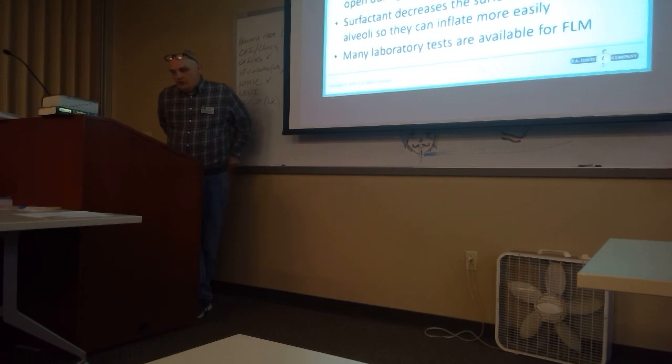All right, fetal lung maturity. This is the most common complication of early delivery. Another name is respiratory distress syndrome. It usually occurs because of a lack of what's called lung surfactants. Lung surfactants are responsible for keeping the alveoli open during inhaling and exhaling. What surfactant does is decrease the surface tension on the alveoli so they can inflate more easily.